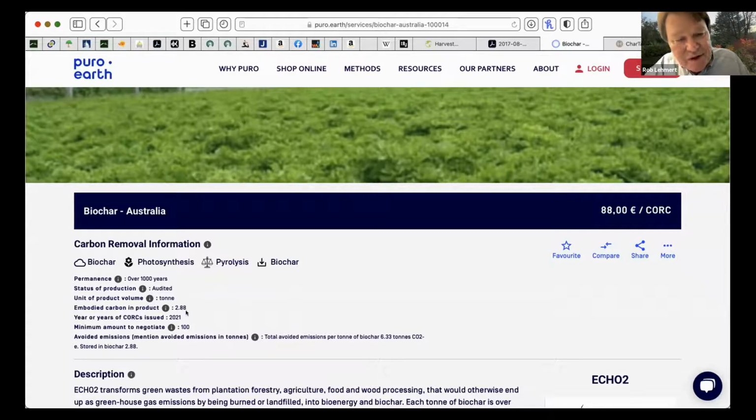The embedded carbon in this product, can you see that? It says 2.88. That means for every unit of biochar, there are 2.88 units of carbon dioxide equivalent. This 88 euro price is the price for 1 ton of carbon dioxide equivalent. Here's our price on carbon. This is the market. This is what's going on. Now, if we had, let's say, I'm going to make a stretch with this.